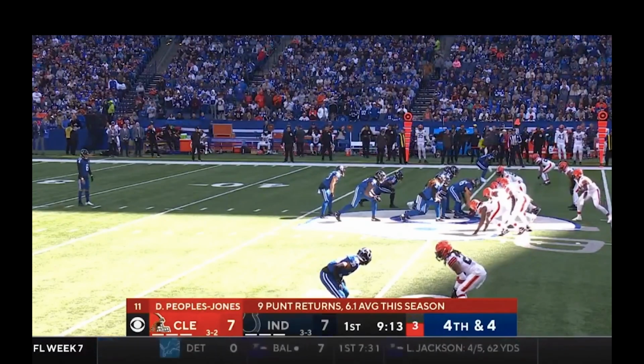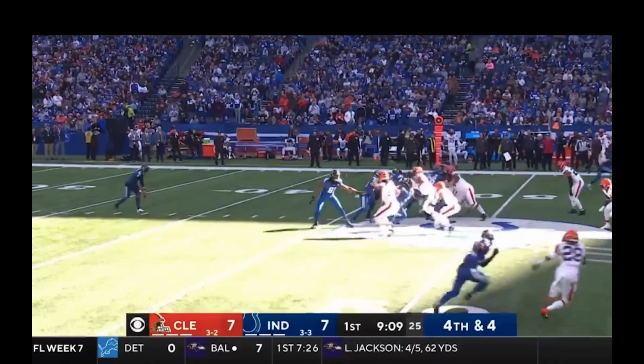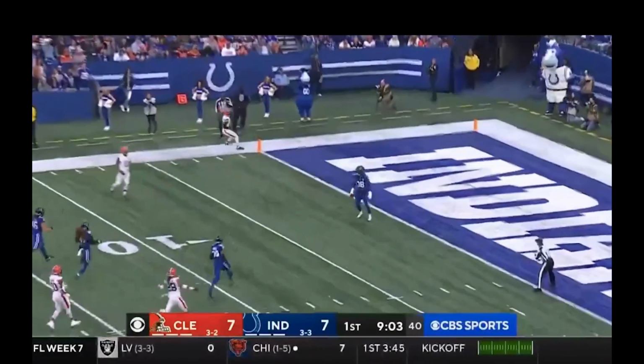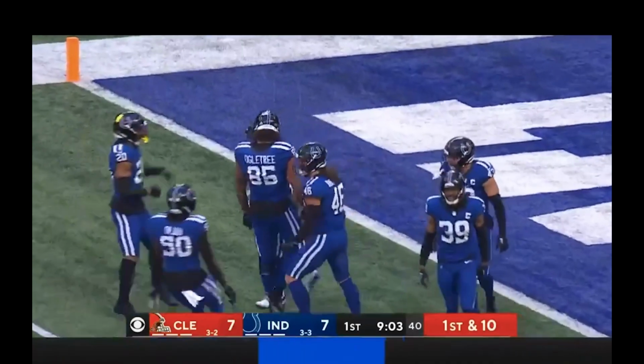Sanchez, 25 punts this season. He has put 8 inside the 20. Interestingly, does not have a touchback yet this season. Donovan Peoples-Jones. And this is just about perfect. Tony Brown catches it.